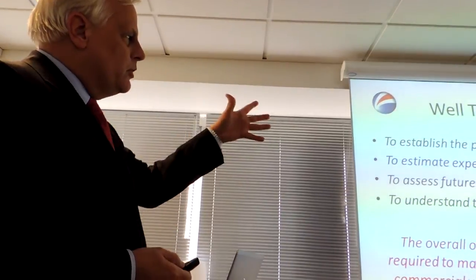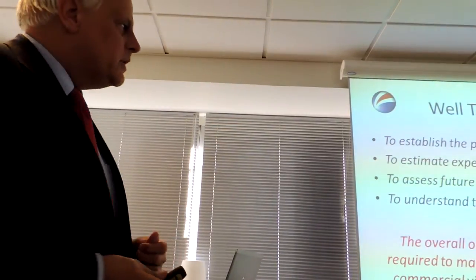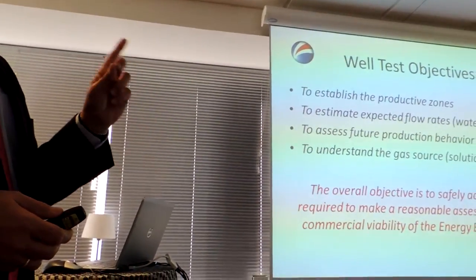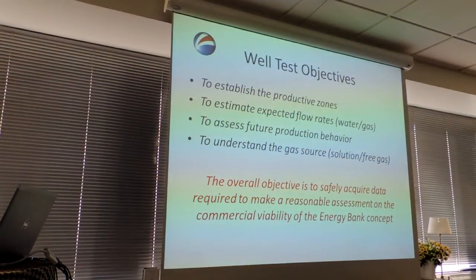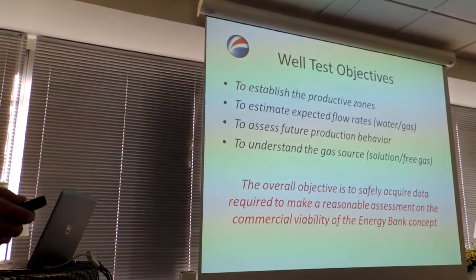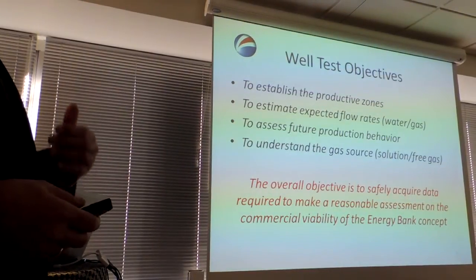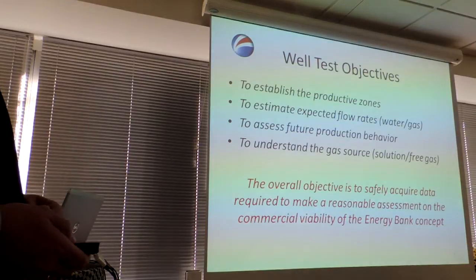These are the 4 key points that I show here. And the overall objective is obviously to safely, remember, we're talking about gas, so we have to do this safely, acquire the data to make an assessment on the commercial viability of this project. And I will be honest with you, it's going to be a challenge for us to make this commercial, but with clever minds and stepping out of the box, I think this can be done. Otherwise, I would not be standing here.